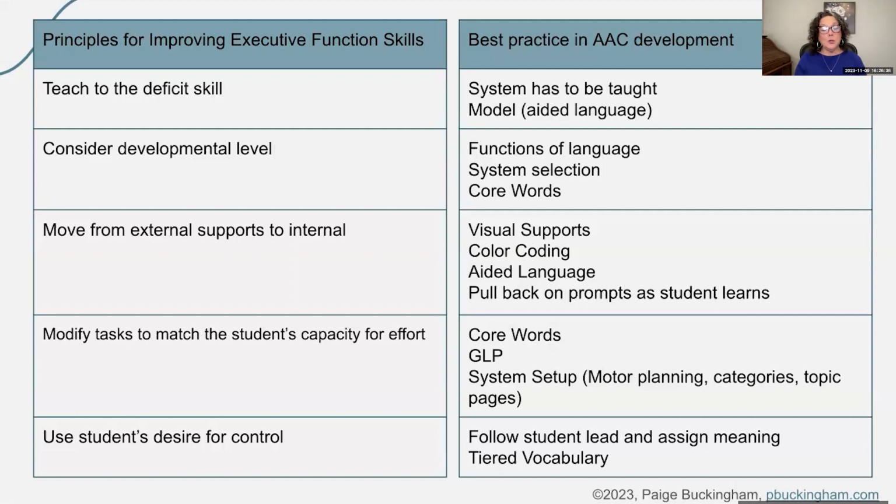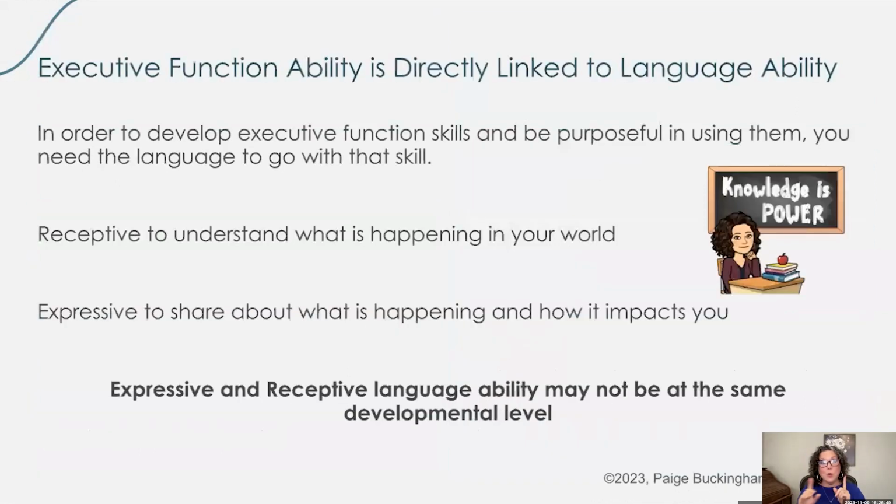Also, this is where tiered vocabulary is important because tiered vocabulary is going to be based on the interest of the students. So you can see how these two different areas, executive function and AAC development, start to merge together. So now we're going to jump in and talk more specifically about the vocabulary that we use. What's really important to know is that in order for executive function ability to increase, it is directly linked to language ability.